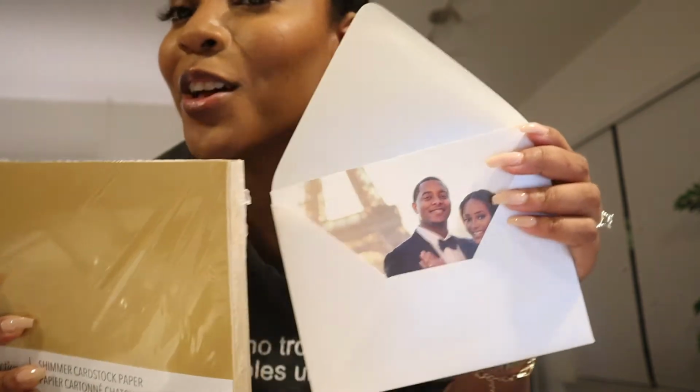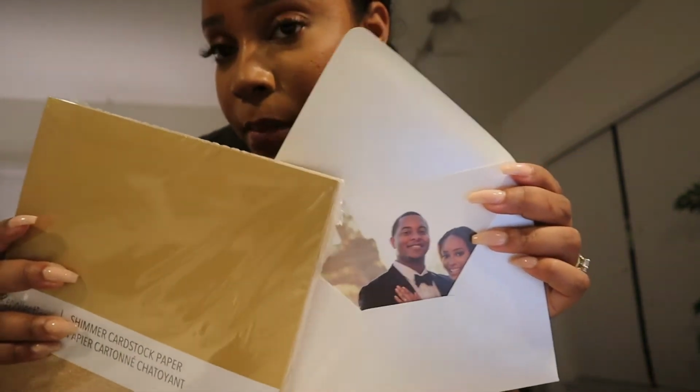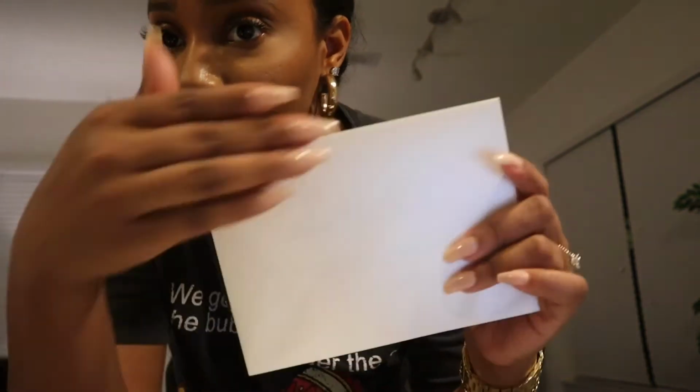When you open up the envelope, there's our beautiful faces. But this will be on the top here, and that will really help so that when the envelope is closed, you won't really see the shadows. You can kind of see Damon's head right here because the liner will be right there. And same thing with the front, so that'll be nice. What I'm getting ready to do is cut out these liners with the Cricut machine.